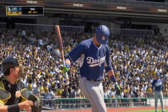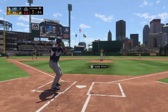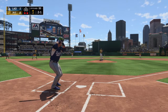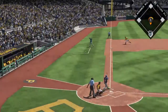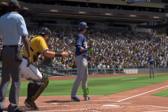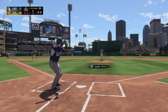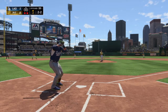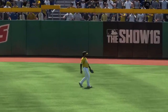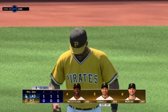And a sinker dips too low there. Into the dirt, in fact. A little early, and now it's even at 2-2. Into the windup. Here comes the 2-2 pitch. Pitch swung on and hit in the air. And McCutchen will put this one away, and the inning is over. Dodgers down in order. And after an inning and a half, it's 1-0.